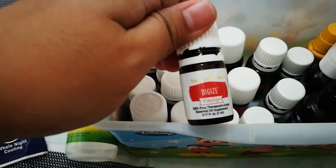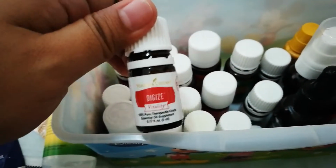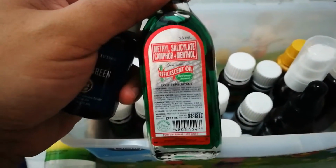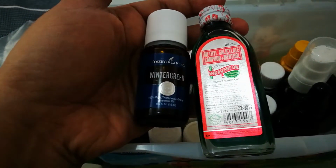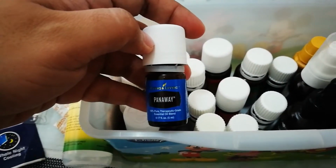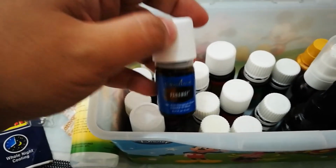Then I have the Jice. Not the most amazing smell that I would like for an essential oil, but this cures any tummy aches. I have Wintergreen. I failed to show you, Fficacent oil and Wintergreen have the same smell. So basically this one is used for muscle pains and stuff like that. Then we have Panaway, which basically translates to pain away. This can be used for anything that is painful.